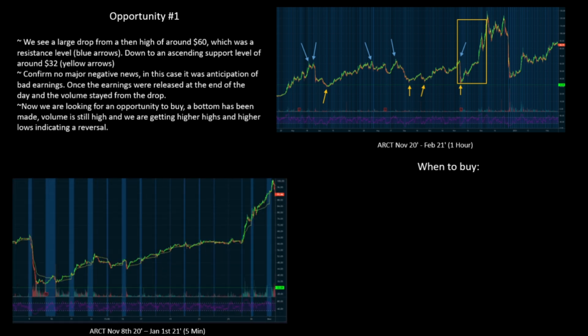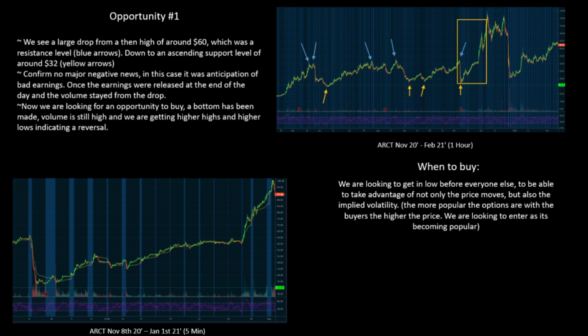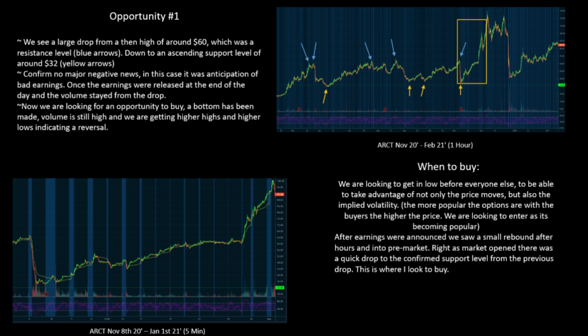When to buy. We are looking to get in low before everyone else sees what's happening and drives up the price of the contracts. That way, we can not only take advantage of the price moves, but also the extrinsic value increase from the influx of buyers as most wait for the breakout to buy. Basically, the more popular the option, the more it will cost. We are looking to enter as early as possible, to beat out the higher cost for popularity.